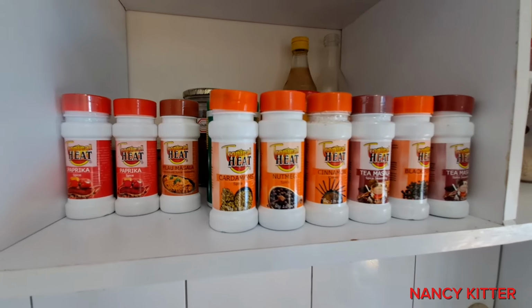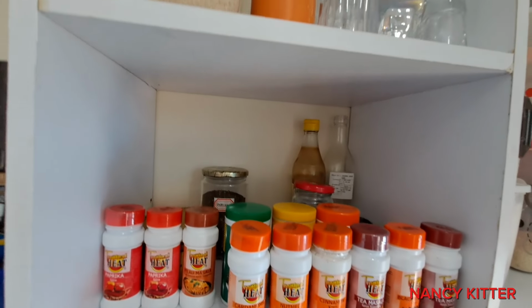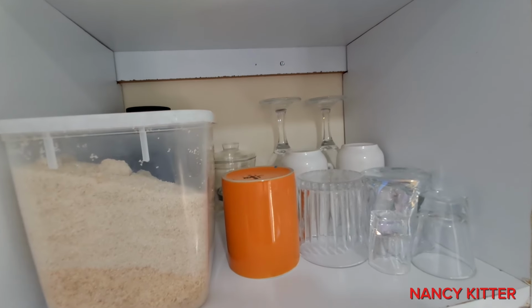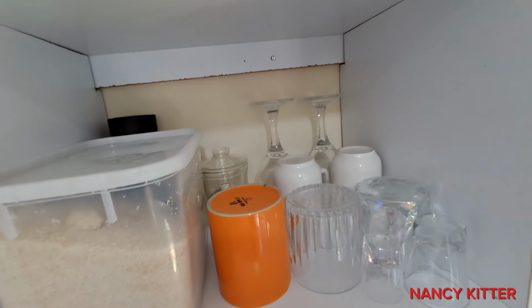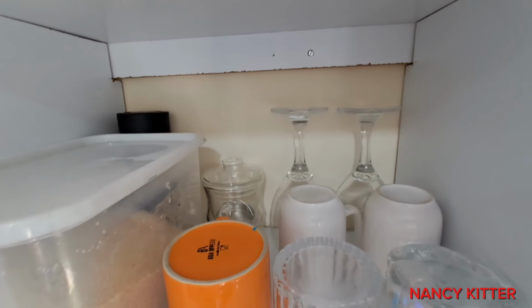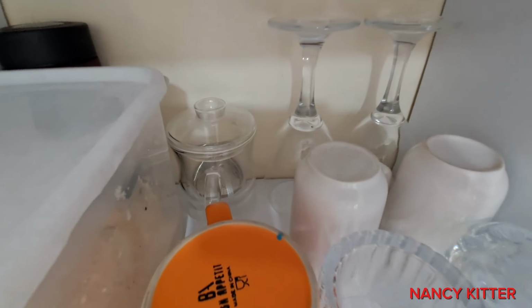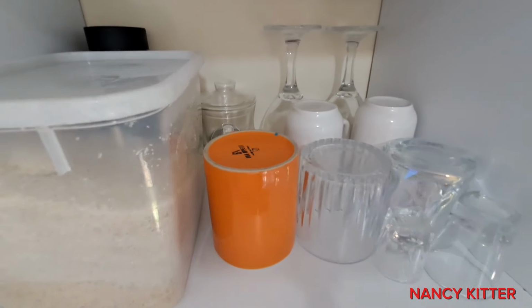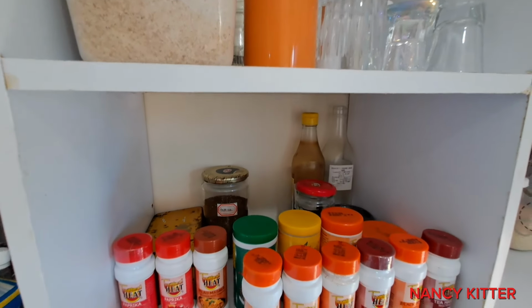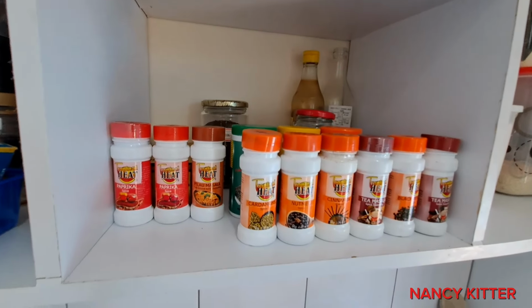And on this side I have all my spices. On the front side, that is my tea spices, and on the back that is the food spices. And on top of it I have my glasses, my wine glasses, and the coffee glass that is used to sieve my coffee. And then we have the tequila glasses, the water glasses, and everything.